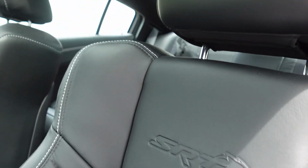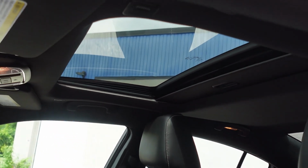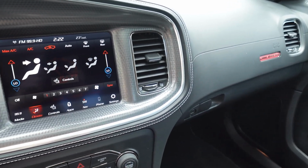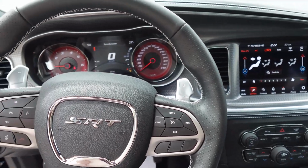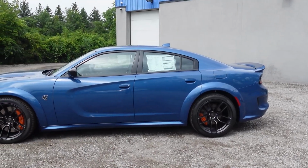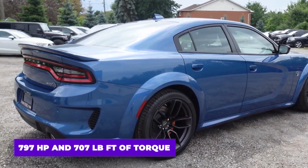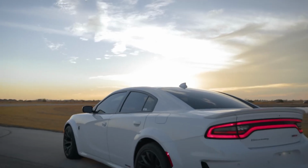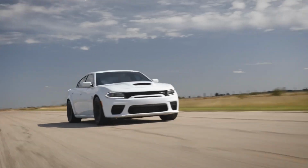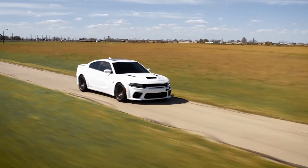Then you've got an extra fuel pump, a higher redline, tougher connecting rods and pistons, a stouter valve train, more oiling capacity, a 15% stronger drive shaft, and 20% stronger axles. Why? Because the Redeye models are rated for a whopping 797 horsepower and 707 pound-feet of torque. Sweet holy mother. And that's still not all. Our 2023 Jailbreak model gets even more horsepower. Thanks to a revised powertrain calibration, it comes in at 807 horses. 807!